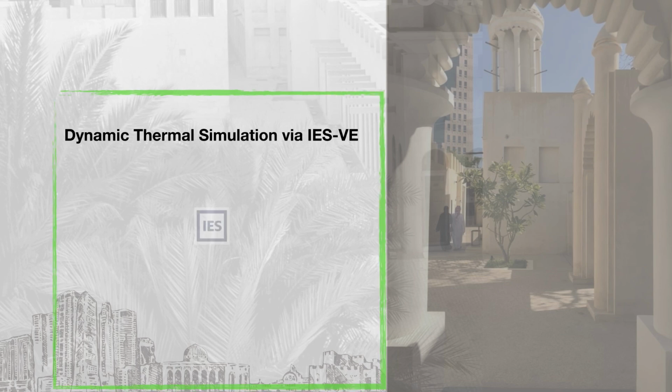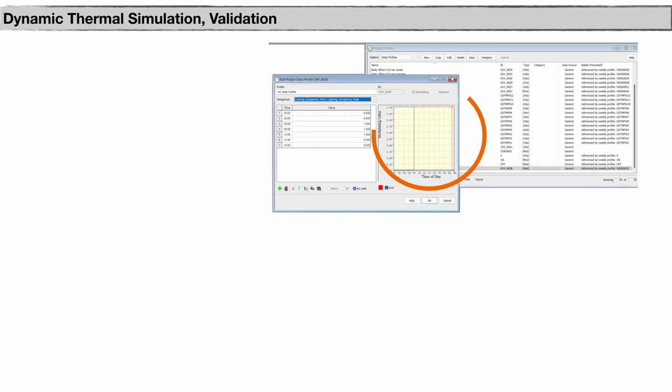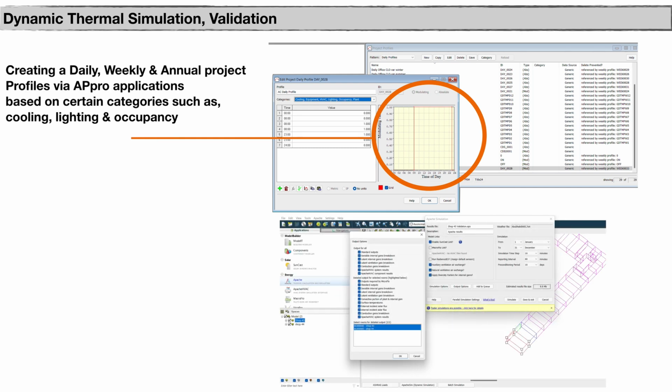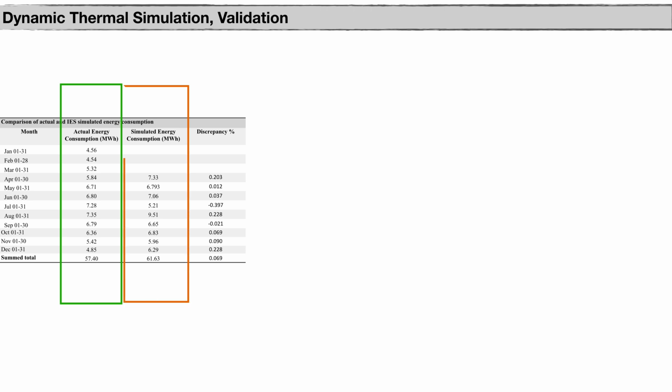The dynamic thermal simulation by IES used a profile database tool in IES to create certain daily and weekly profiles for the study modeling. To start the dynamic thermal simulation via Apache, we compare with the actual electricity bill. The reference case selected is shop 45. To establish credibility, the overall simulation results of the reference case are calibrated with the monthly electricity bills.